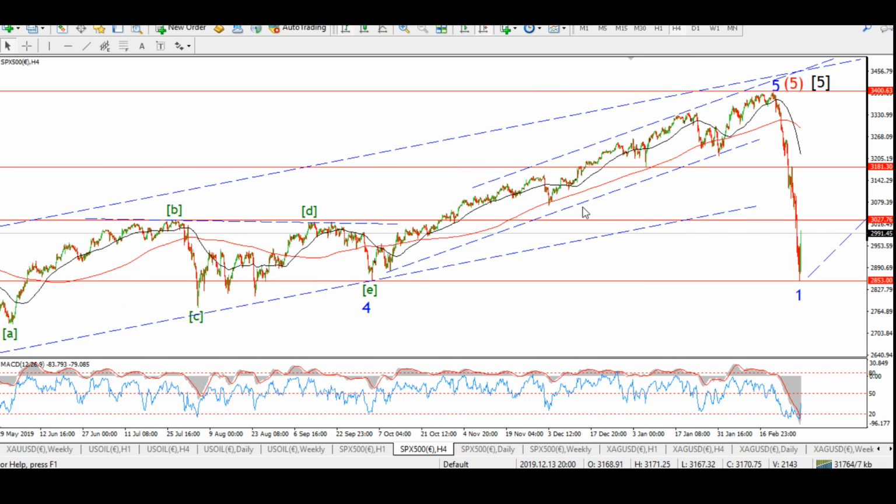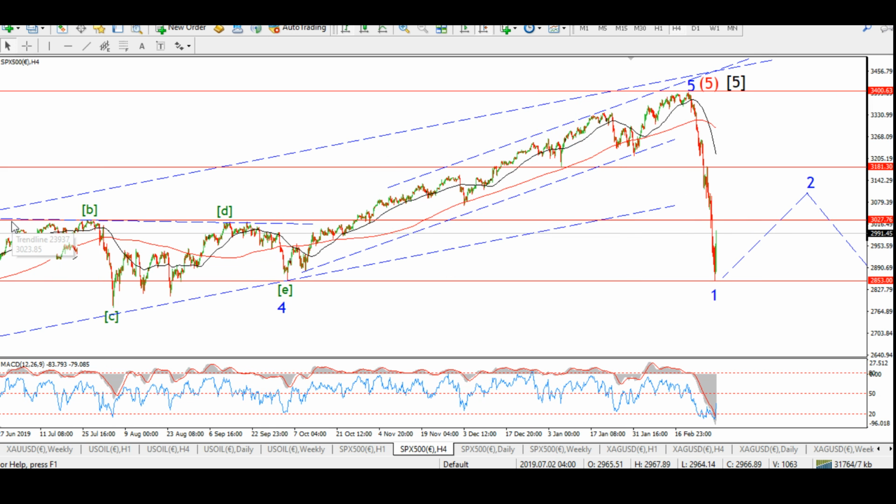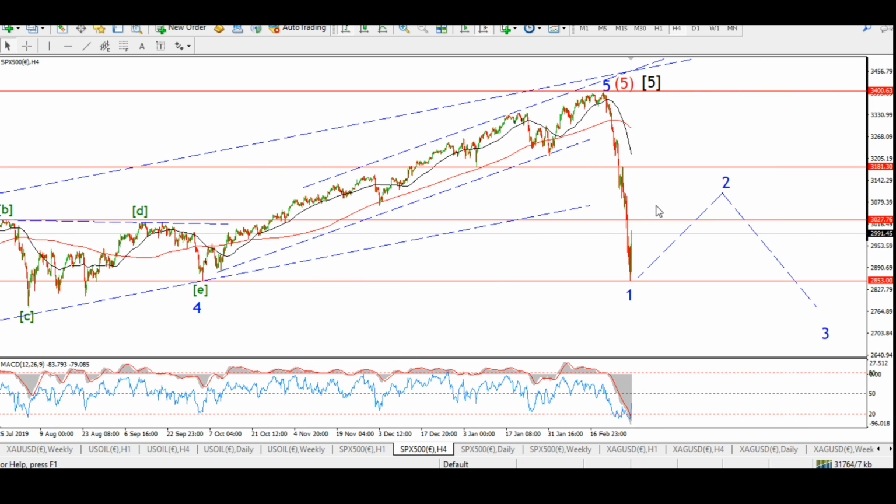We haven't got a significant shoulder back above 3,000 to act as resistance. The fourth wave correction here, the top comes in at about, well, it was 3,027, so there's nothing. 3,027, we're almost back to that level again with the spike higher that happened on Friday evening. But this spike should turn out to be a 3-wave corrective rally in a second wave.